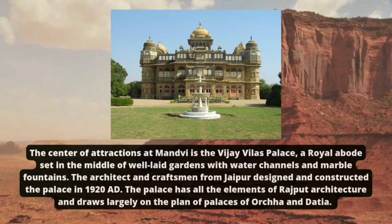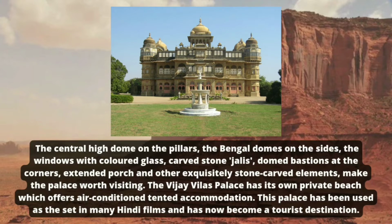This palace has all the elements of Rajput architecture and draws largely on the plan of palaces of Orchha and Datia. The central high dome on the pillars with the Bengal domes on the sides, the windows with colored glass, carved stone jalis, domed bastions at the corners, extended porch, and other exquisitely stone-carved elements make the place worth visiting.